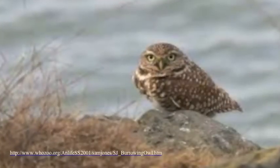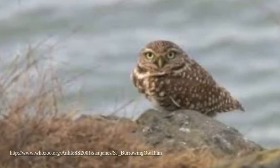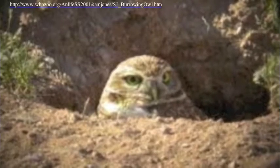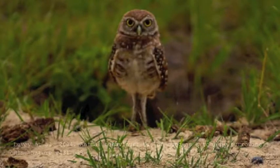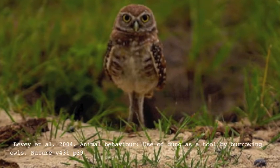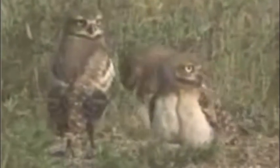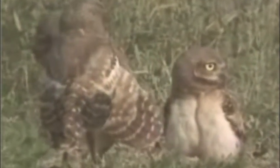Levy et al. have reported that burrowing owls use animal dung both to attract the dung beetles that they prey upon and to mask their scent from the beetles while hunting. Burrowing owls will stand amongst piles of animal dung that they have collected, using the odor from the dung to camouflage them while waiting for the dung beetles, which are attracted to the smell of the dung.